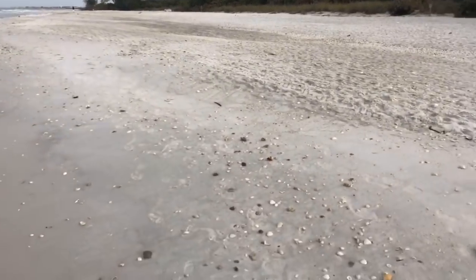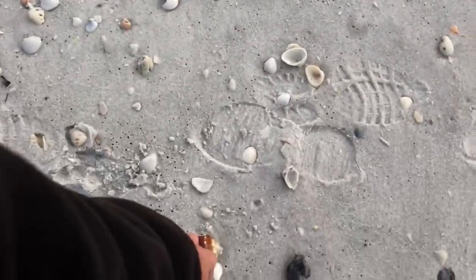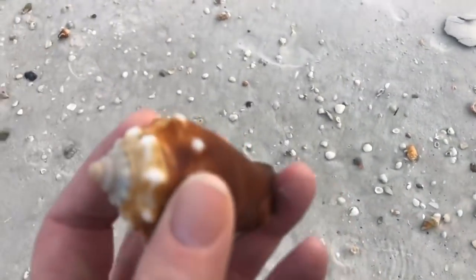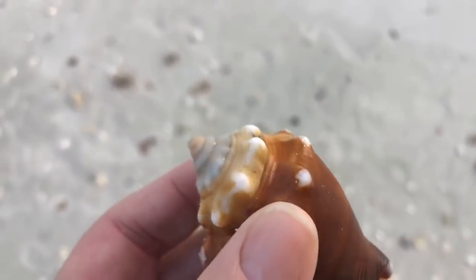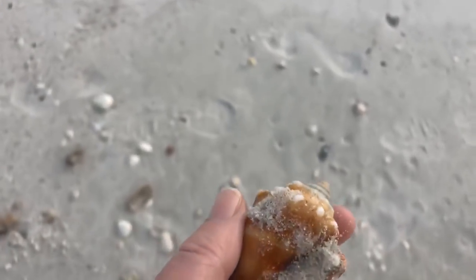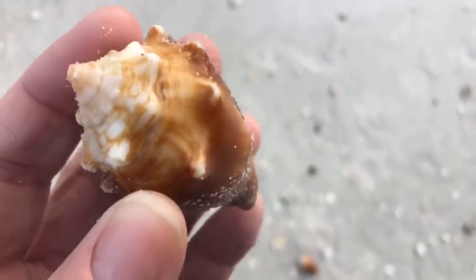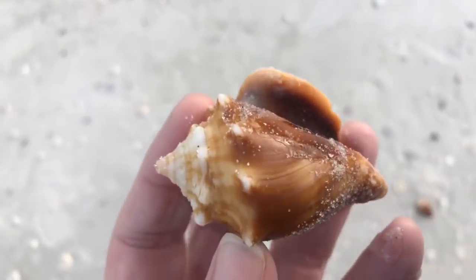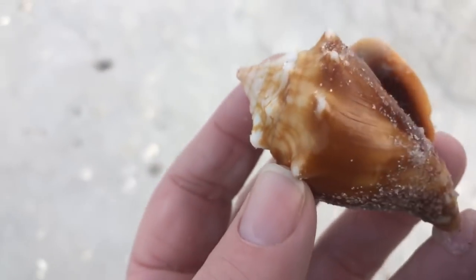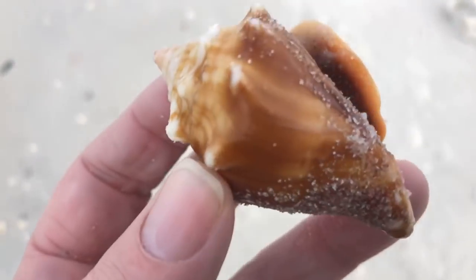I've seen a lot of fighting conchs on the beach this morning. Pretty common, the fighting conch shells. Pretty darn common. I always say these are, in my opinion, I'm guessing these are probably the most collected seashell in Southwest Florida. Anybody that comes to the beach, I have a feeling they take one of these home as a souvenir. Very prolific, the fighting conchs.